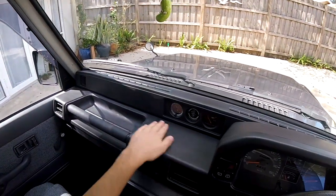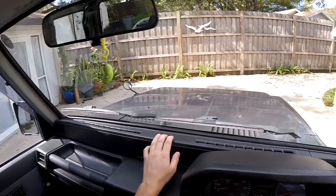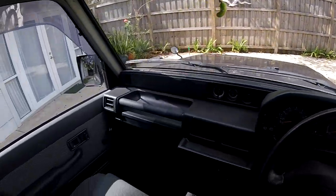See the dashboard, a little dirty, so sorry about that. But it's clean, not warped, not cracked. All the devices work.